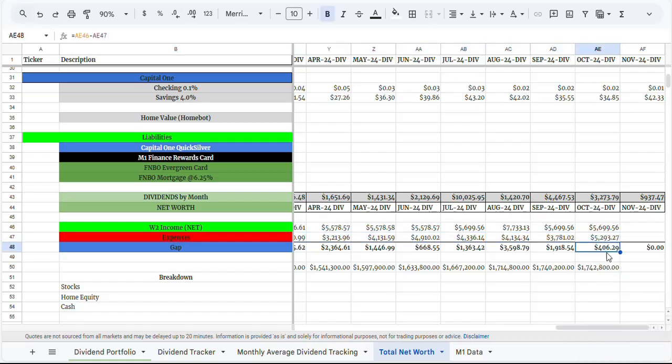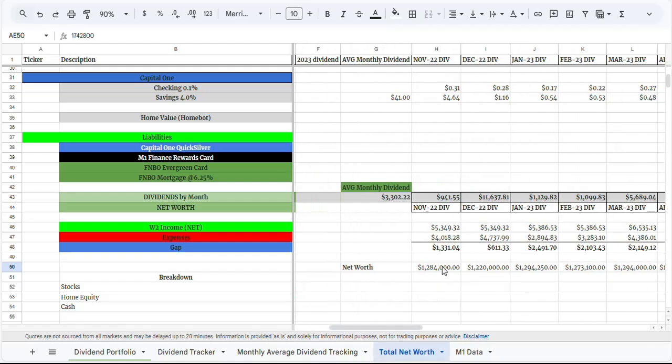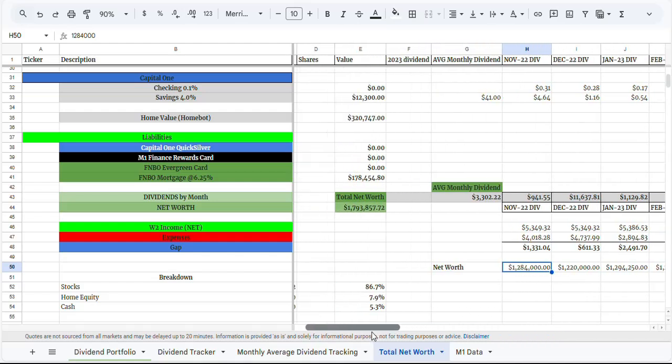And we can see here's the last gap. I had some high expenses in October, but I still had a gap there. And I also track my net worth, and it's going to be going up because I was at 1.742, and I'm right now at 1.793. And we can take a look where I started just back in November 2022. This is 2 years ago. You can see how much this has gone up.